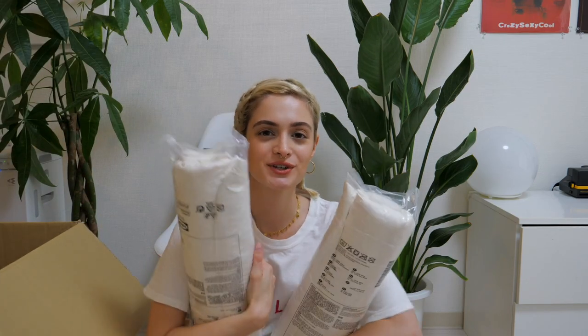So I also ordered these two cushions because the cushions that we have right now are, first of all, not even cushions. They are really old pillows. We just needed something with real fluffiness. Whilst I open the rest of the stuff in the box, I'm gonna let this become big.